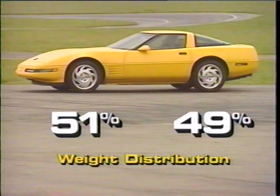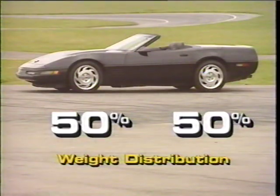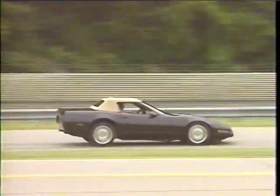One of the key attributes of a performance car like Corvette is its balance. A 50-50 front-to-rear weight distribution is a good benchmark to measure against. Corvette coupe models have a 51 to 49% front-to-rear ratio, and convertibles are right on the 50-50 mark. But as the car moves, the weight shifts around, from front to back when you accelerate, back to front when you brake, and side to side when you corner.